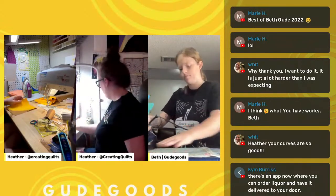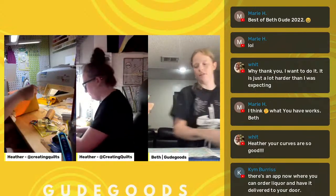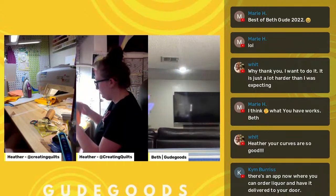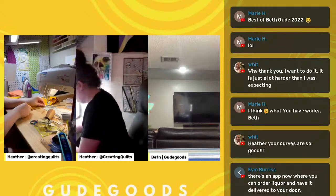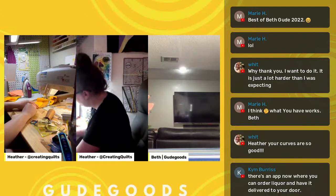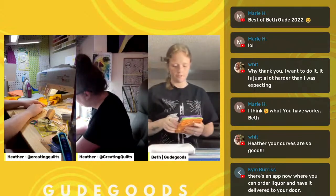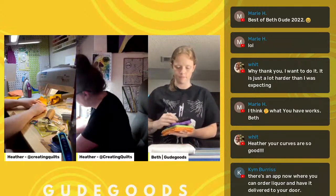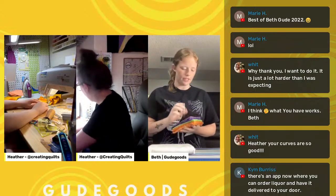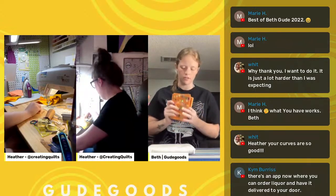How many is that? That's 3. This is 4. All right. Tomorrow I'm going to come down here and cut all of my fabric for this quilt, piece it together, and then I will hopefully have it done. It's so fun. I'm really excited about this quilt.